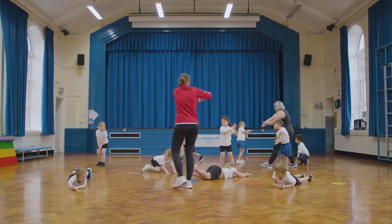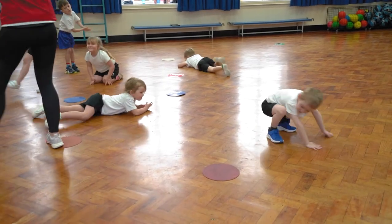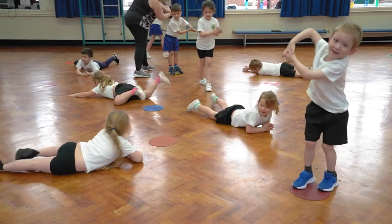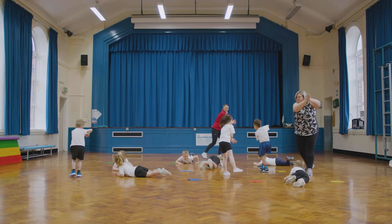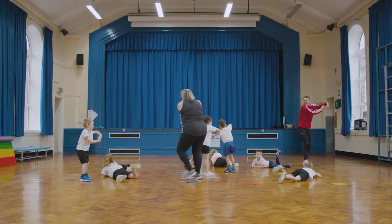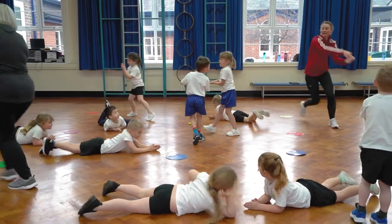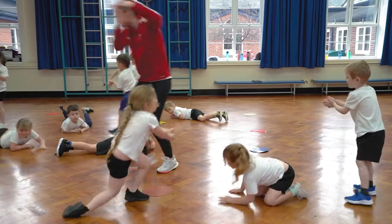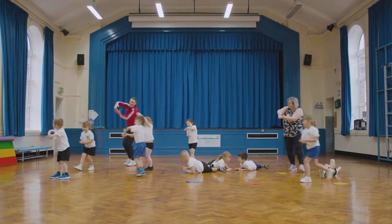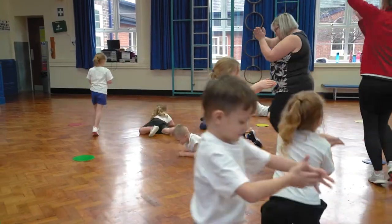Oh, Toby's gone to the floor. Love it. Nice and big actions. Moving our shoulders. Brilliant. Well done. Nice and big actions. Can we move all around? We might even have some fish that can swim quite fast, mightn't we? Yeah? You might have some fish swim faster than others, don't they? And back to your spots.